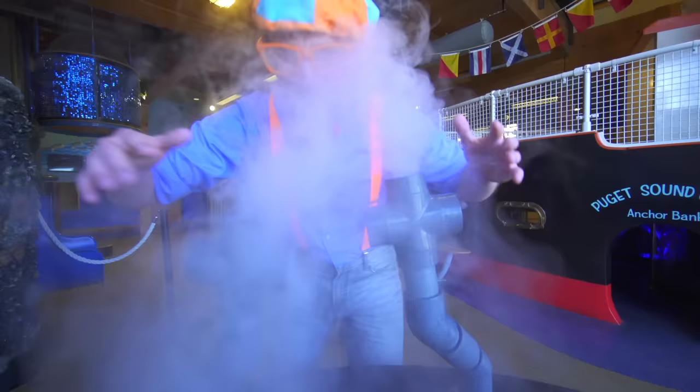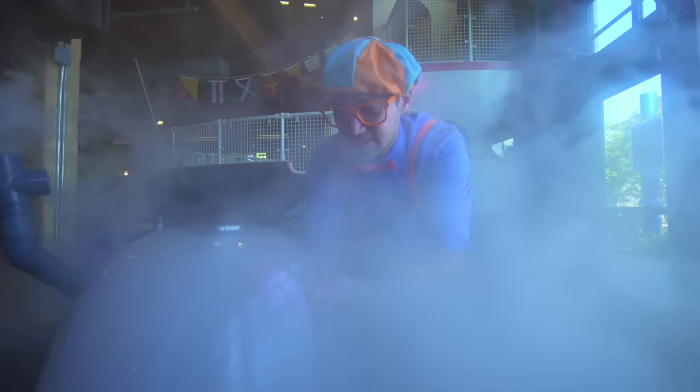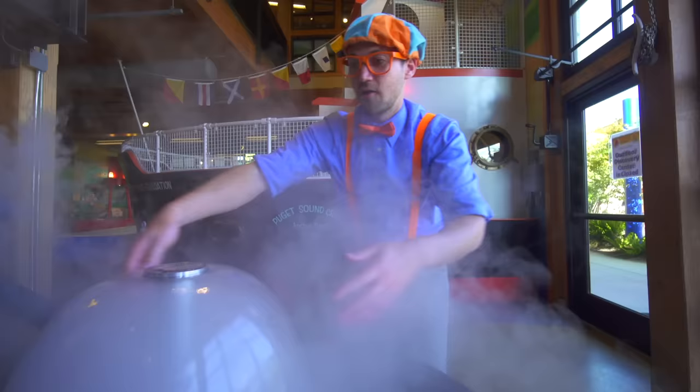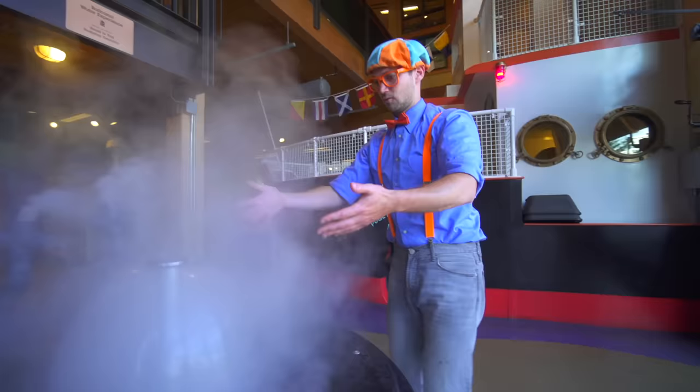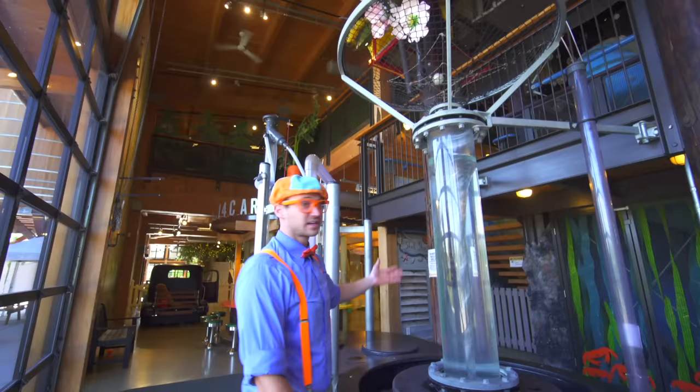Okay, wow. Oh, and look at this! Whoa! This has smoke beneath all this water. Can you see it? Wow, it's so fun to touch. It feels so good. My hands are really wet. Okay. Whoa, look at this. Wow, it's a vortex, kind of like a water volcano. The water just spins around really fast.